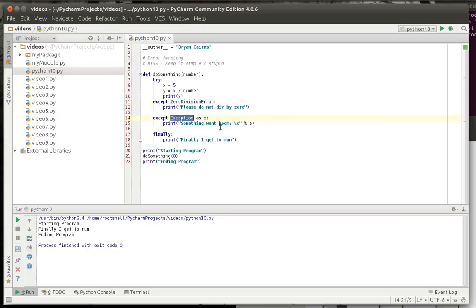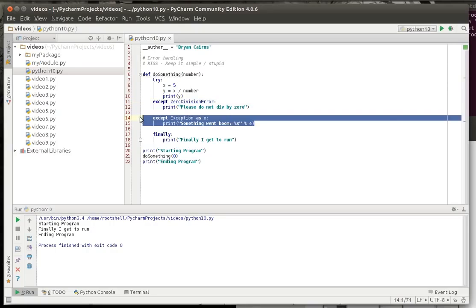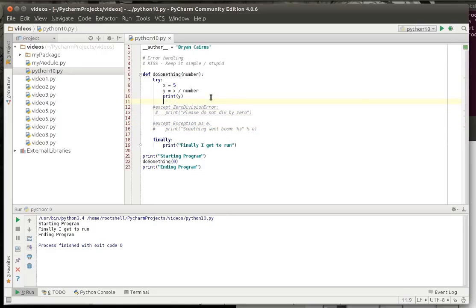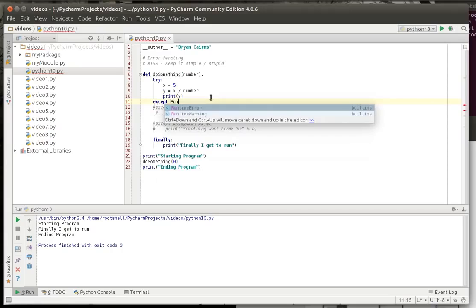But I would always, as a rule of thumb, put the catch-all in here, because if you don't and something else happens, you're going to get a runtime error. For example, let's do this. Let's just comment this out. And let's say we just expect a runtime error.